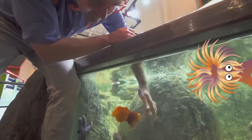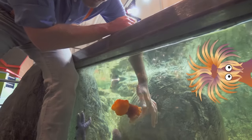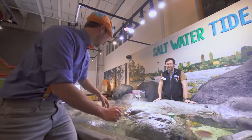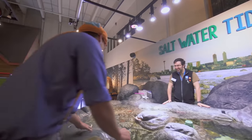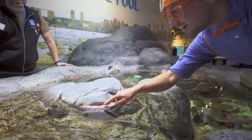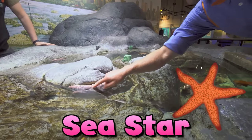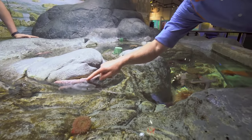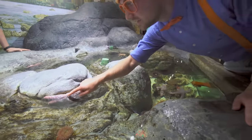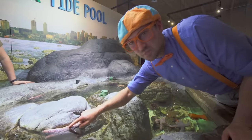Whoa, it looks like it's closing itself up a little bit. Blippi, it might think you're food. Ooh, that's funny. Oh, look at this one. What's this? That over there is a sea star. How does it feel? Whoa. Kind of bumpy maybe? Yeah, bumpy and kind of small spikes.